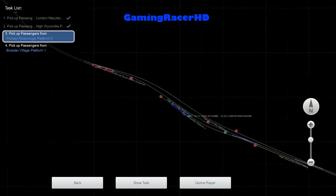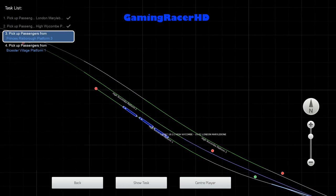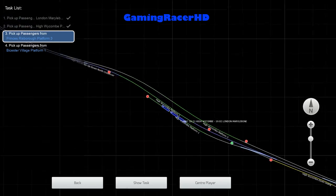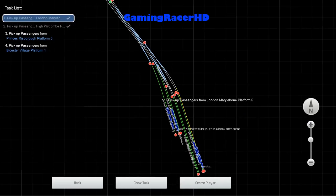Okay, let me quickly show you guys the map. So yeah, that was High Wycombe Station. It has three platforms, platforms 2 and 3 for trains that are going via or stopping at High Wycombe, and platform 1 is a terminus. Let's go all the way to Marylebone where the train starts.